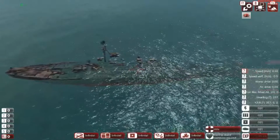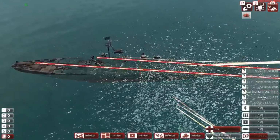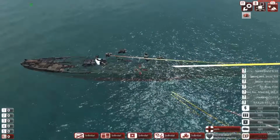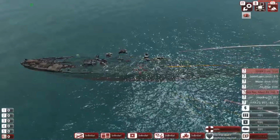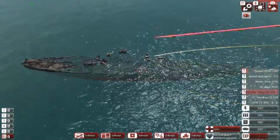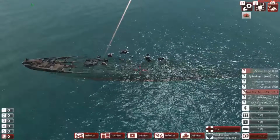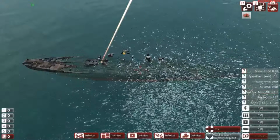I think we can end this ship's misery now. Yes, I think this battle is done for. It has proved its non-worthiness. It has failed the sea battle test. The Scarlet thingamabob. Scarlet Dawn. Scarlet Dawn. I knew that.